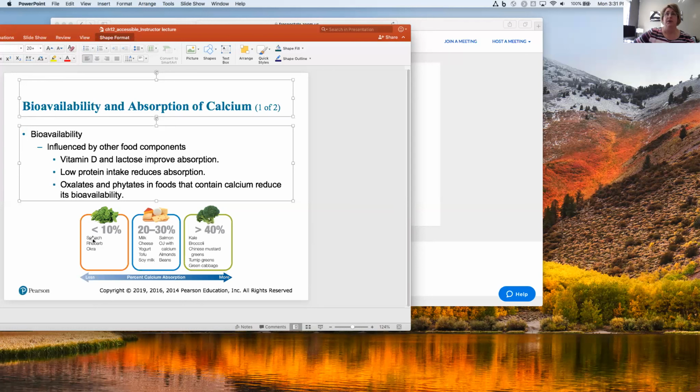Okay, and then there are a couple that are not. Spinach, on the other hand, is less than 10%. So if you're picking a salad, then find kale and do it with some romaine lettuce or something, because you're going to be better off than with the spinach. Just from the calcium perspective, okay.